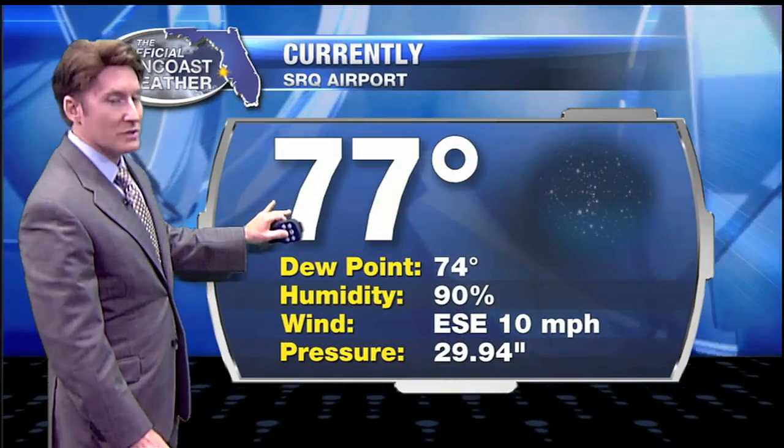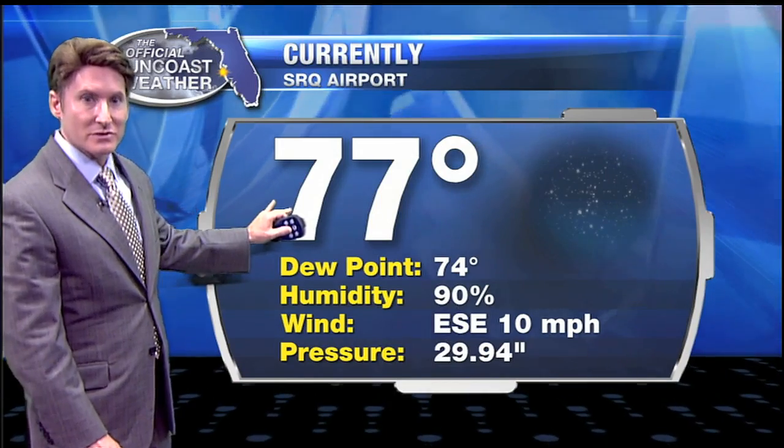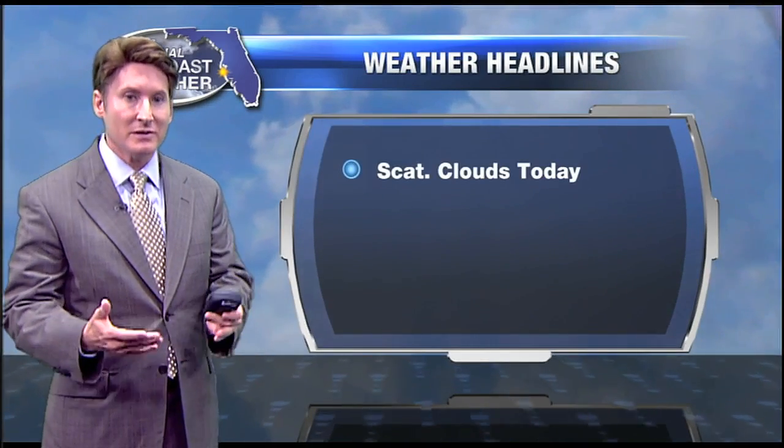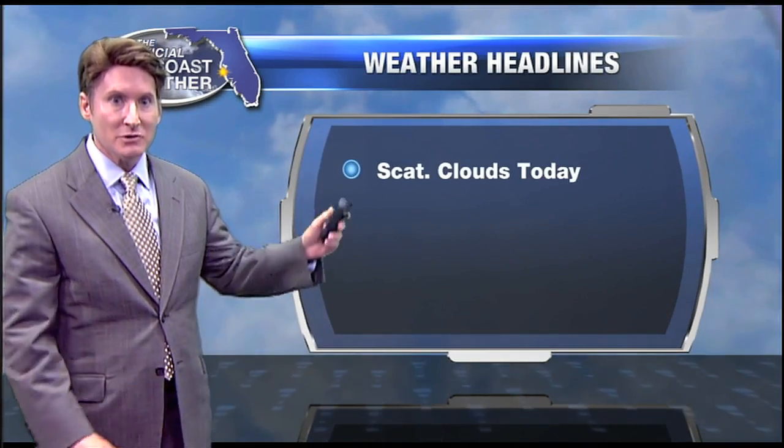We're walking out to a temperature of 77 degrees, so it is rather warm when we walk out our front door. Humidity at 90%. Not much of a wind now. The east-southeast at 10 miles per hour, but the winds will pick up today, anywhere from 15 gusting to 20 miles per hour. So what can we expect today?